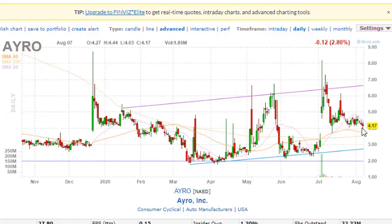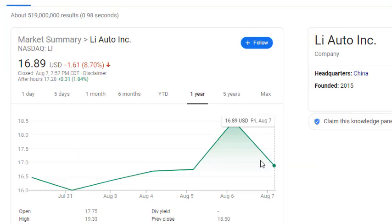So all of these companies are on our watch list. We're going to be keeping an eye on them and posting updates as frequently as possible, because this is a sector that a lot of people are interested in and they want to stay up to date about each of these companies.